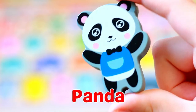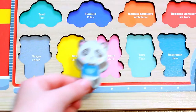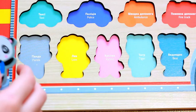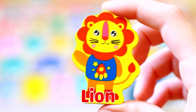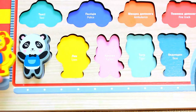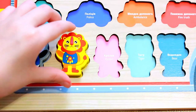Panda. First up, we're searching for a panda. Can you spot the panda? Absolutely, it's a panda. Lion. Now, let's find a lion. Where might the lion be? Right there. Placing the lion alongside the panda. Great job!